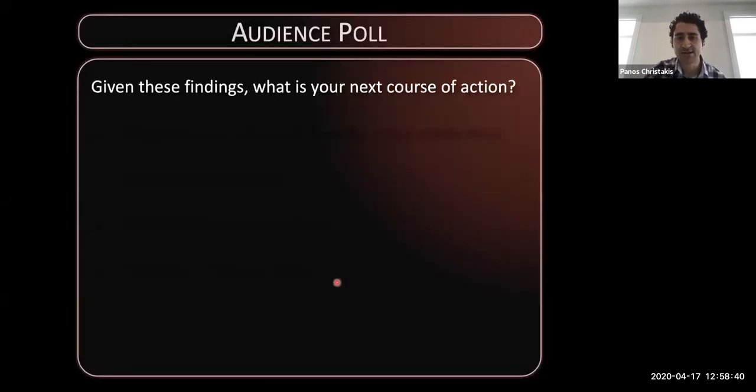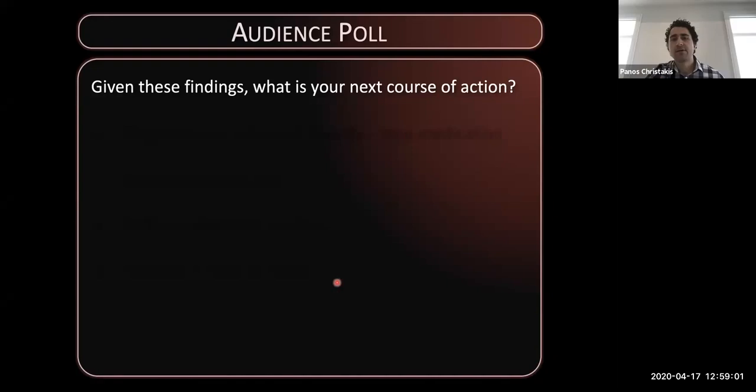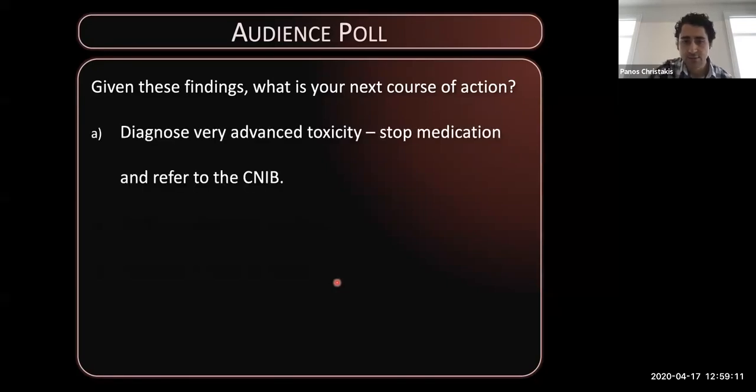So here's a question for the audience. Given these findings, what would be your next course of action? A, diagnose advanced toxicity, stop the medication. B, perform additional workup. C, not sure, refer to retina. So most people, again, think there's advanced toxicity. Some people say additional workup, and some say refer to retina. So let me just close this here.